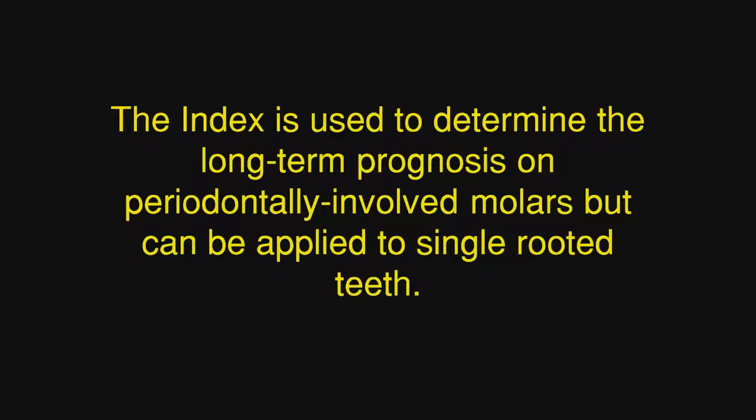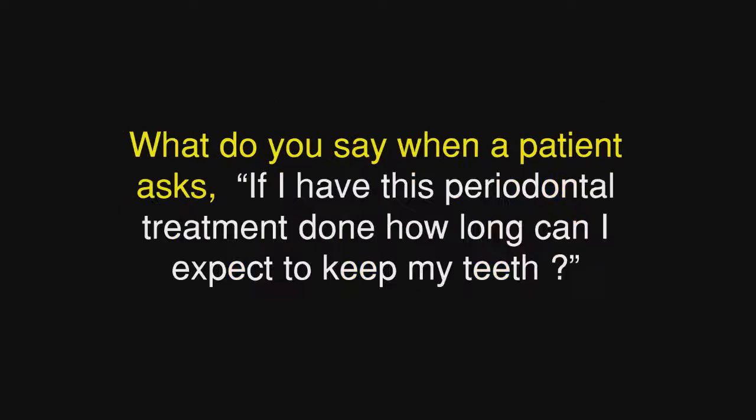And in initiating this study, I went over and evaluated and decided that I would do this prognosis study, but what I found is I seldom, if ever, lost a single-rooted tooth that I had treated, unless it was lost to trauma or caries. So therefore, we focused on periodontally involved molars only.